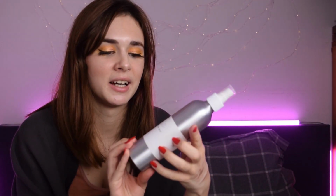And lastly, I have the setting spray. I got this huge one. It's from Pigberry. It can be used as the toner and as the fixing spray. So I love it so much. And it cools down your skin.